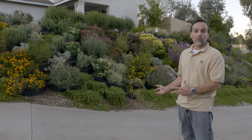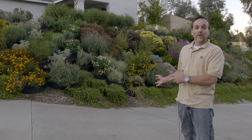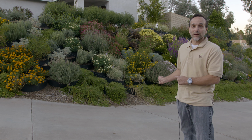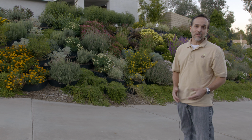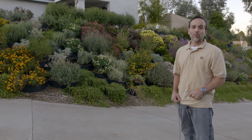Not only do they look beautiful, but they have this utility of actually holding the soil, holding the hillside in place, doing what nature intended. It's just the right way to do it without having to put in infrastructure or something else that's ultimately going to fail. This is the right way to groom a hillside.